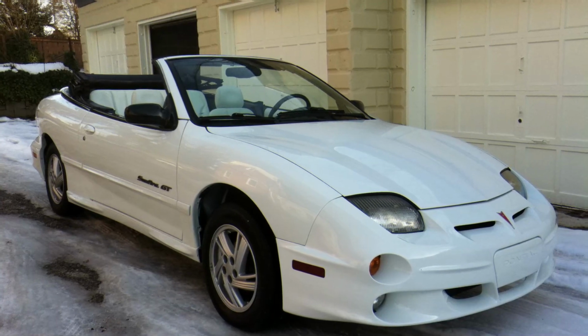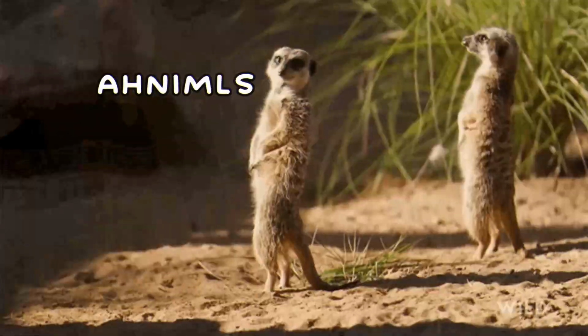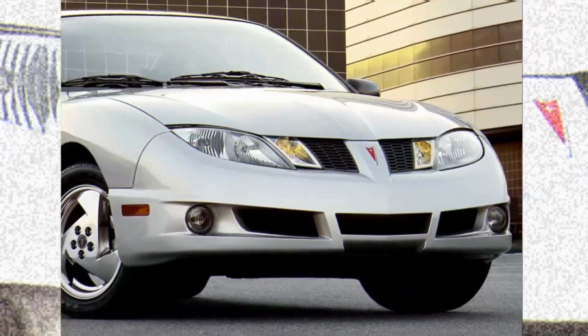It looks like someone on the design team watched an episode of National Geographic and had the bright idea the animals and insects they saw on TV would look great if they threw them all together. And voila, the new and unimproved Sunfire was born.